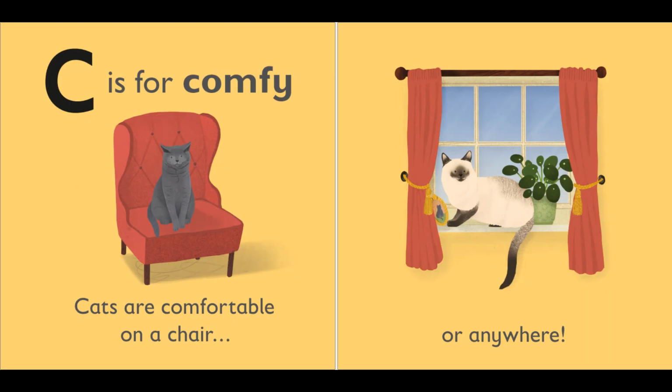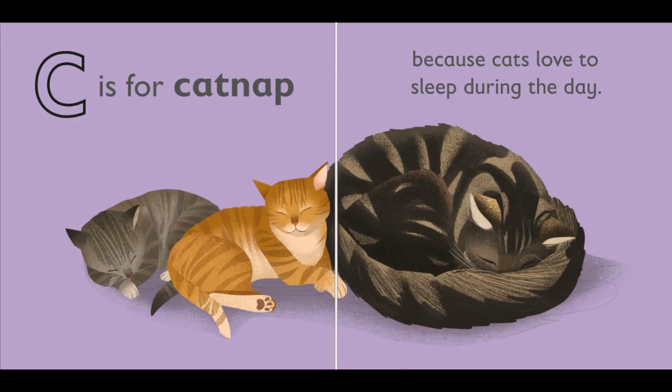C is for comfy. Cats are comfortable on a chair. Or anywhere. C is for catnap because cats love to sleep during the day.